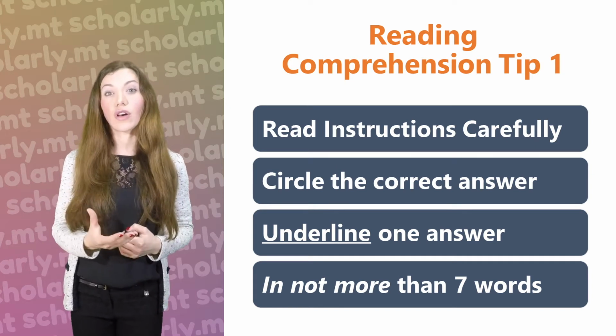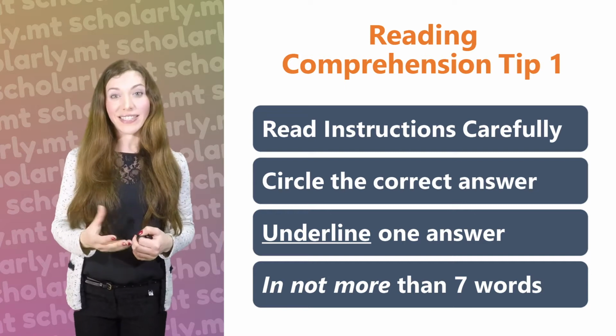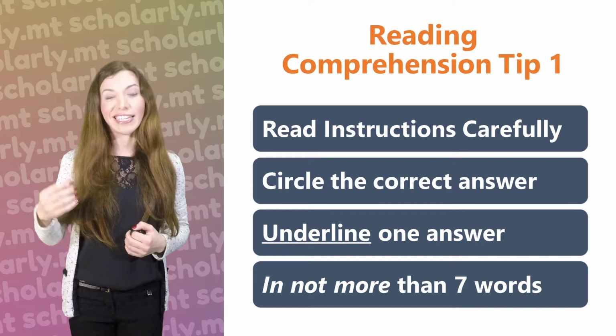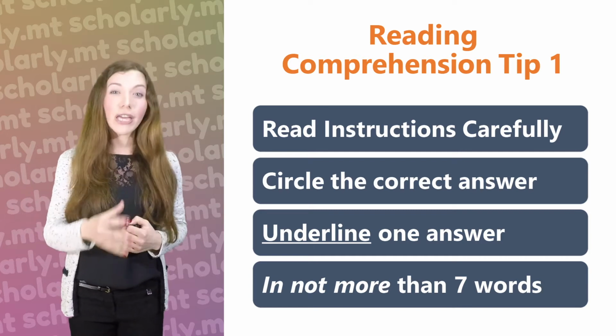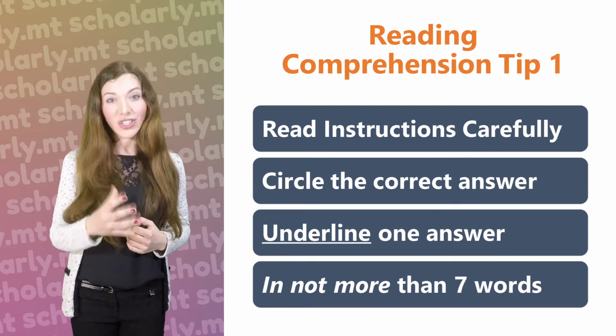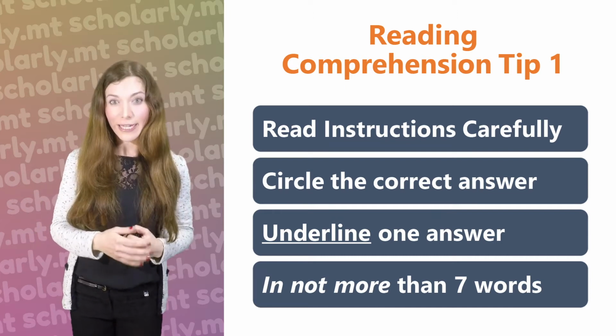Sometimes you're also asked to provide an answer in not more than 4 words or in not more than 6 or 7 words. Make sure that you don't exceed that word limit, otherwise, your answer will be incorrect.